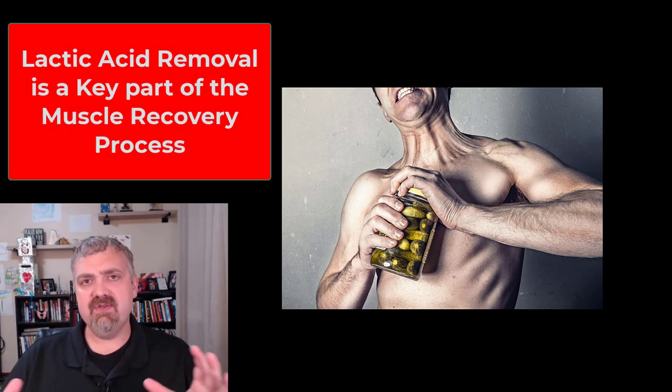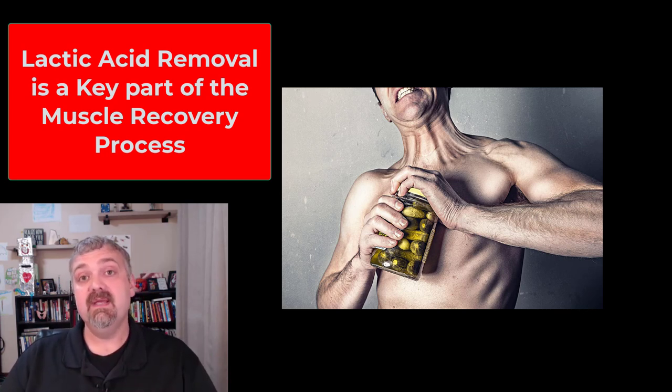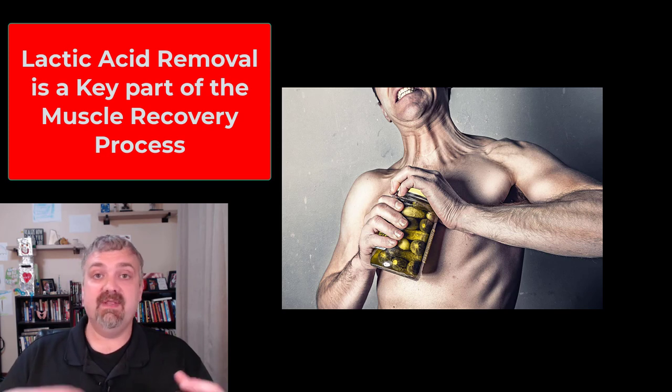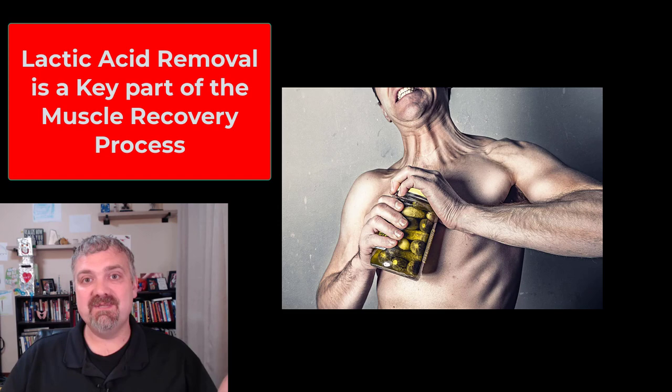But during this time when you didn't have enough oxygen, you were generating lactic acid. So a big part of the muscle recovery period is dealing with lactic acid. Your mitochondria basically turned off temporarily. They've woken back up, let's put it that way. And then now you have this lactic acid to deal with.